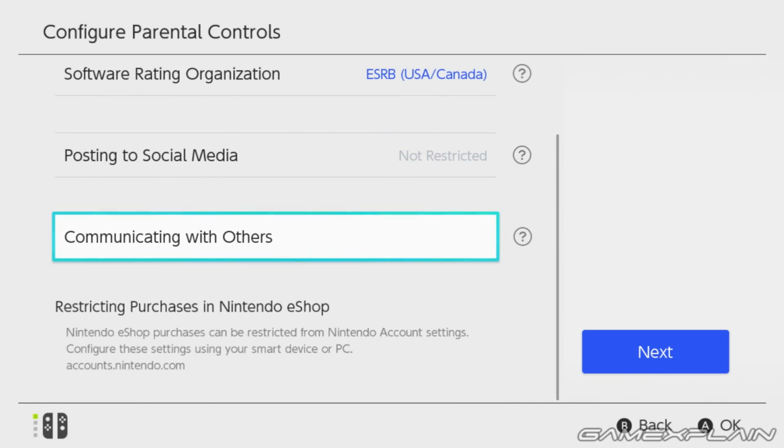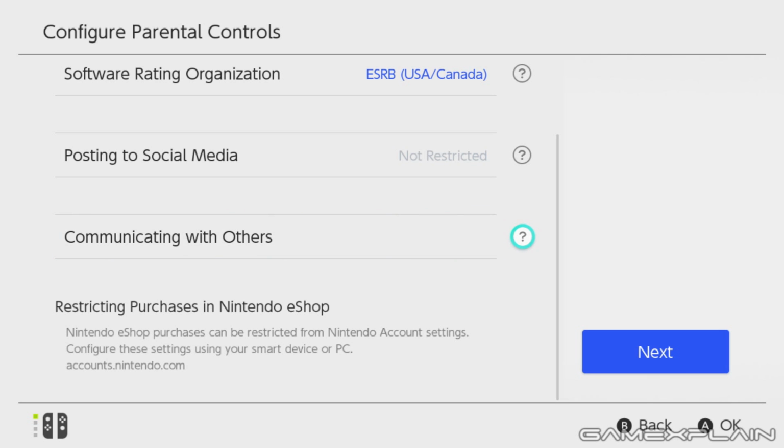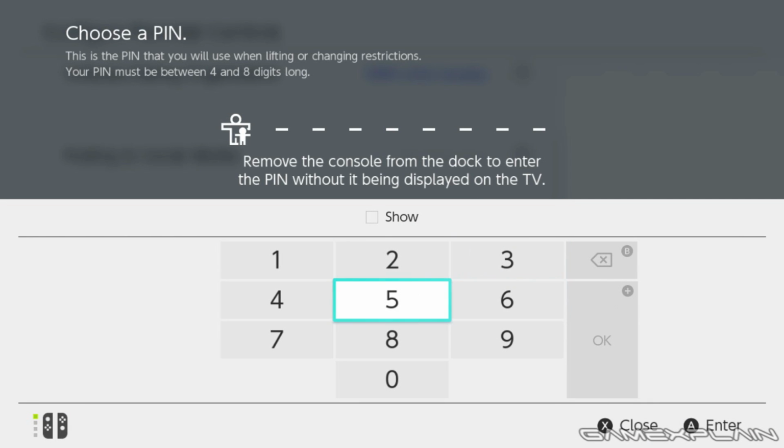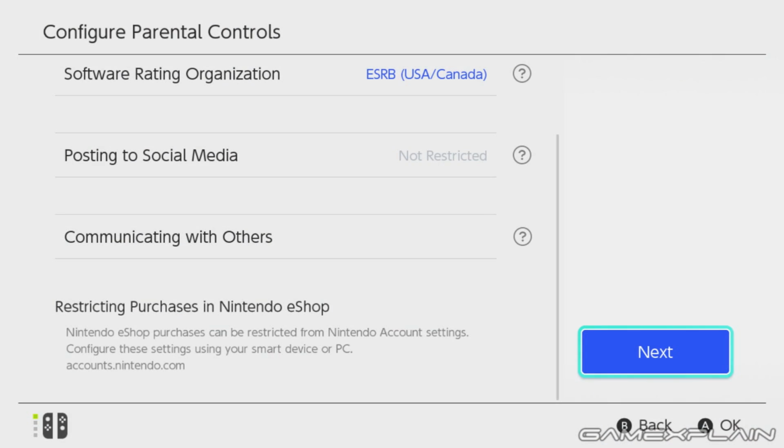You can turn off communication with others, and then you can also restrict purchases online, although it looks like you need to do that from the app as well. So we'll go and move on. And we set a pin code if we want, but I don't want to set a pin code, but again, I don't want to screw myself later. So we're going to back out of here.